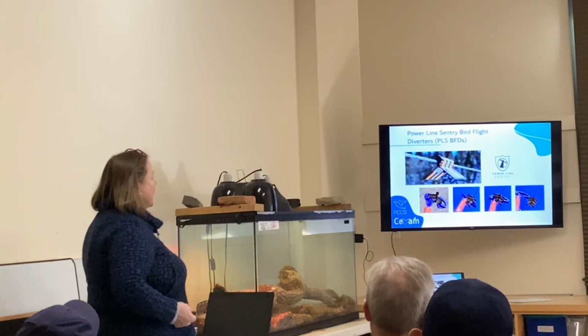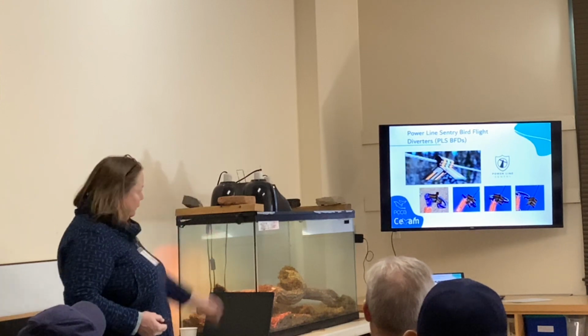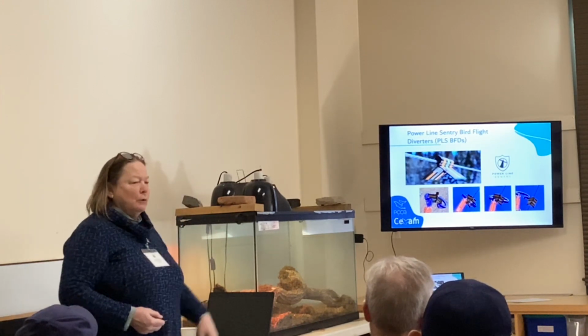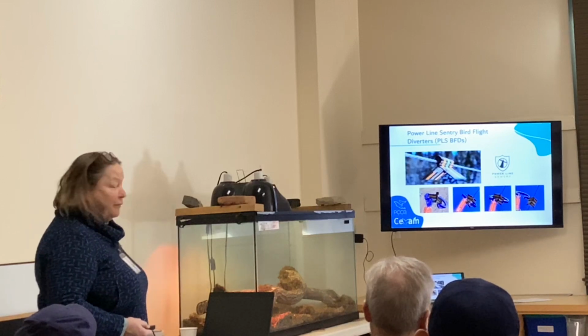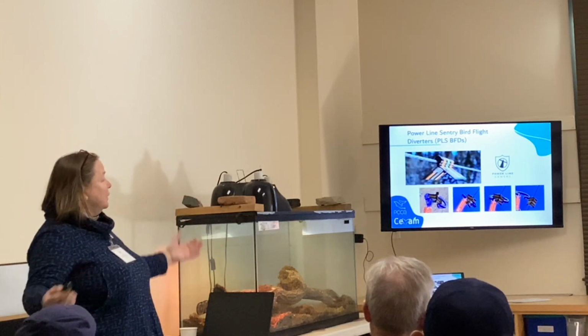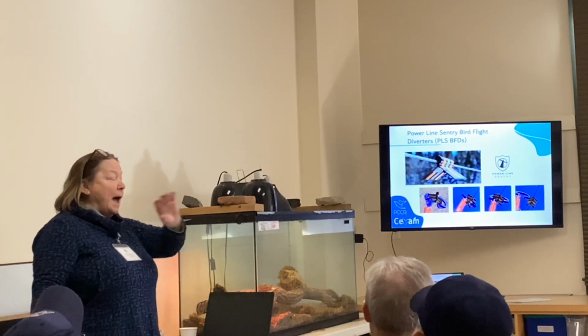We got support from Powerline Sentry and ACLIC to buy hundreds of these bird flight diverters. We talked to Neoenergia, who owns the power lines in the entire state of Rio Grande do Norte. They spent a month outfitting the power lines with hundreds of these markers. The markers collect light during the day and they glow at night.